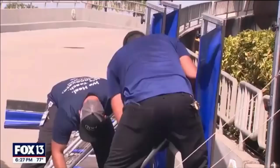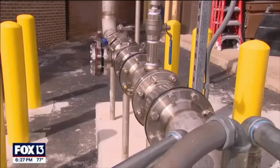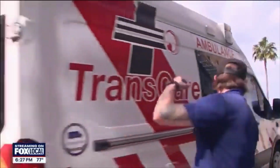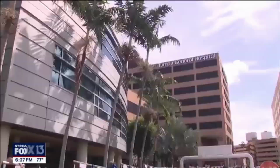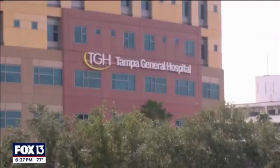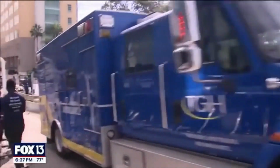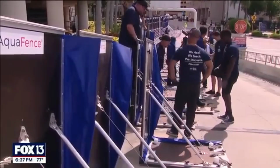But the army of installers doesn't second-guess the decision of 100 years ago. They drilled wells in case city water fails, with backup generators, trucking in food for 5 days, and preparing for the worst. We expect that there's going to be 12 feet of water. We will move all of the patients and staff up to the upper floors. It's actually safer to keep them here than to transport. At this hospital on the bay, they build a fortress against the storm. Lloyd Sowers, Fox 13 News.